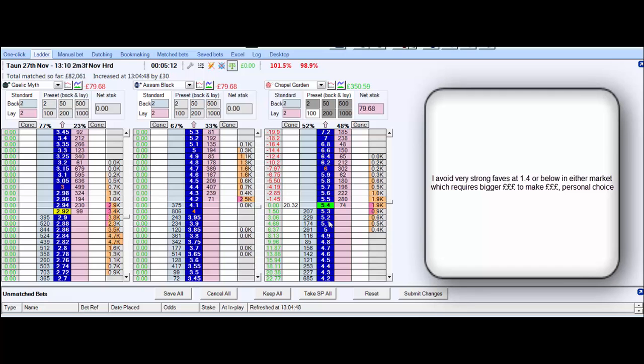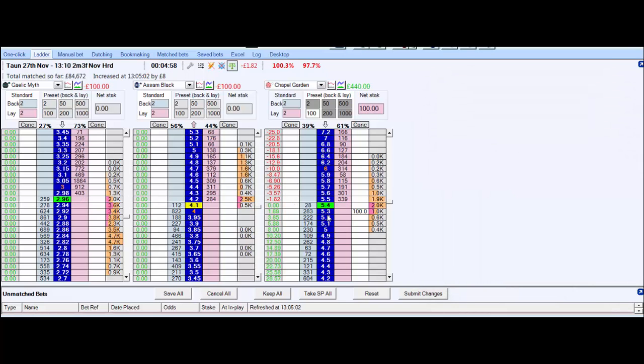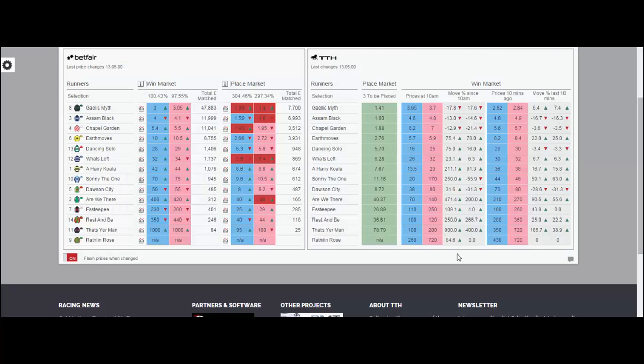Let's have a look at the win market. Okay, just going to scalp here. We're going to scalp the win market, £100. We got in at 5.4. Instantly getting on at 5.3. Most of it's been taken at 5.4. We're near the front of the queue, 1 tick below.